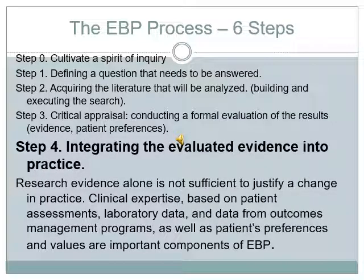After appraising each study, the next step is to synthesize the studies to determine if they come to similar conclusions, thus supporting an EBP decision or change. So in step 4, we are to integrate the evaluated evidence into practice. We know that research evidence alone is not sufficient to justify a change in practice.